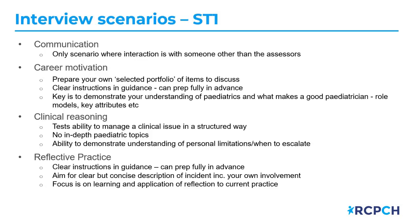Next slide. So the scenarios, there are 4 scenarios for ST1. The first one is communication, and really this is probably the most important in terms of what we want from a paediatrician of the future, because communication skills are so essential in everything we do. You will be going through a role play with a role player, an actor, and they will either be playing a teenager or more likely a parent for ST1.